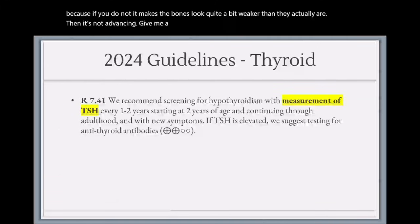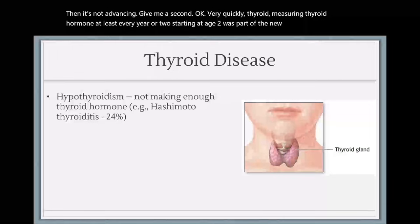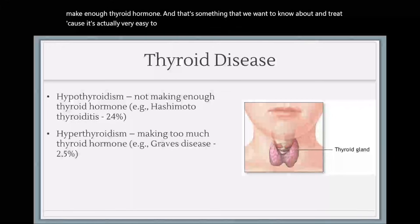Okay. Very quickly, thyroid: measuring thyroid hormone at least every year or two, starting at age 2, was part of the new guidelines. A little less than a fourth of girls and women with Turner syndrome have hypothyroidism, meaning they don't make enough thyroid hormone, and that's something we want to know about and treat because it's very easy to treat when we find it.